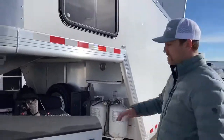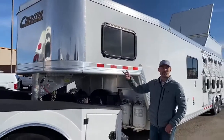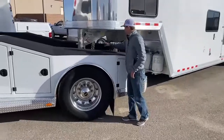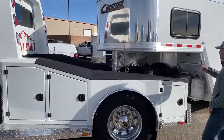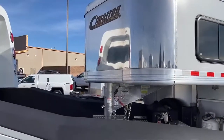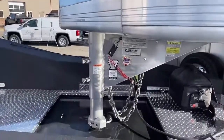Up here at the nose, we're hooked onto a truck that Larry did right before I did this trailer. So if you are looking at this video and think the truck's cool, go ahead and call us and ask about the truck too. But up here it does have an upgraded coupler. It's not just your standard drop lever. It is a coupler that you can run a little easier from the outside of the bed of a truck. And your safety chain and breakaway brakes. It's your standard nose coupler there.